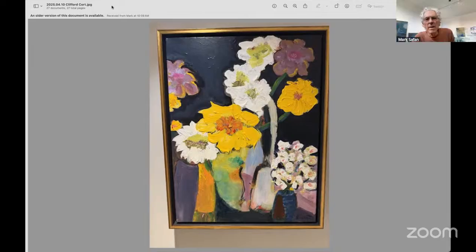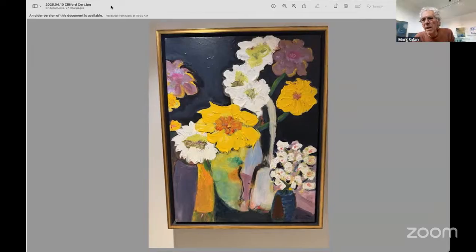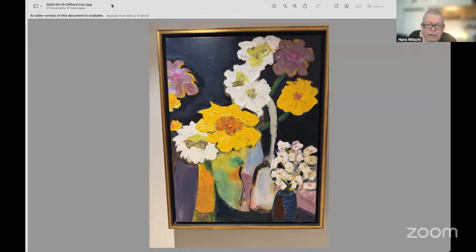Let's look at the next one. Does anyone else have anything? Because there's one more painting here. Go ahead. What I like is you are very strong with the thick paint, and with your brush you just put the shape of those flower leaves, wonderfully applied.